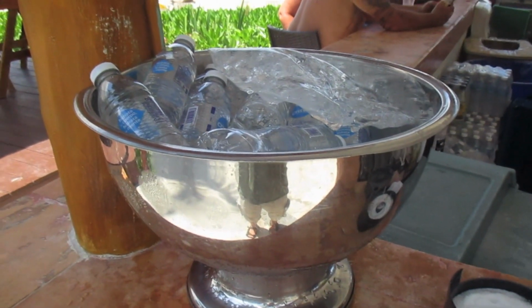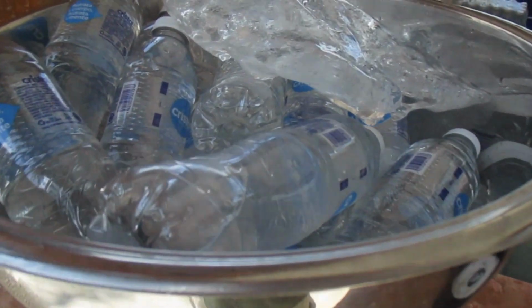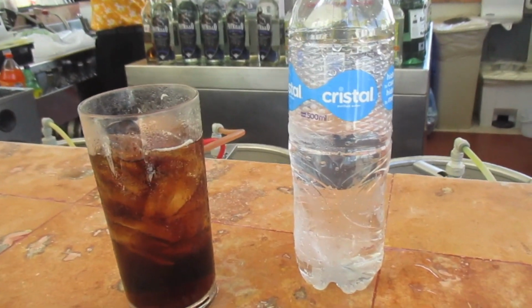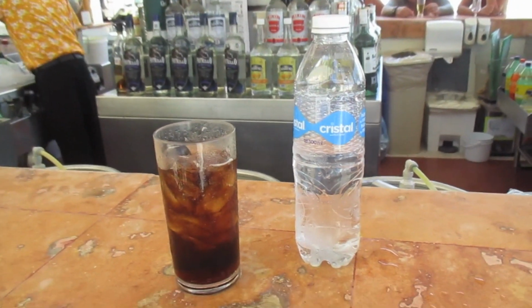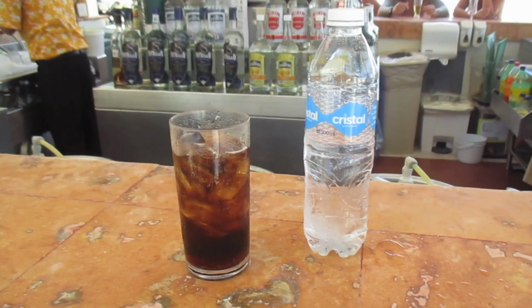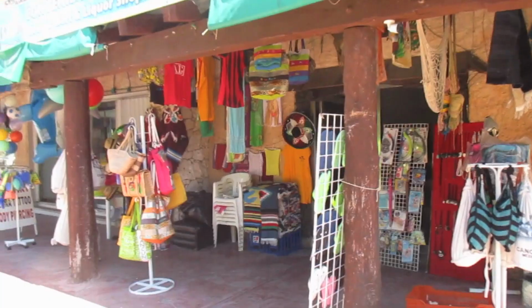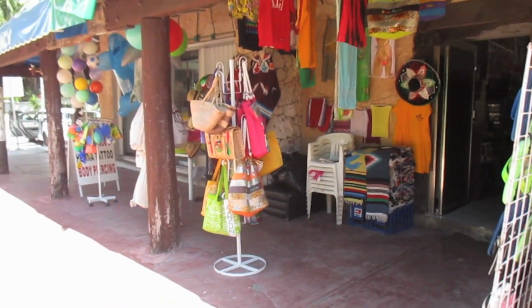Another thing, water. I've been to many resorts where it's tough to get water. Not here. They have big buckets of iced water everywhere. And you just go grab some if you need it. As much as you need. Now, guys that try to sell you timeshare, that's them, didn't bother us a single time.